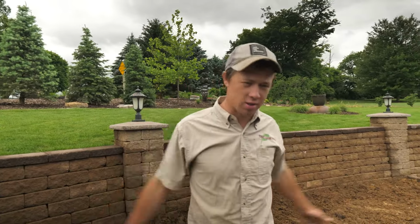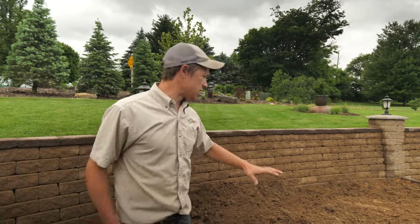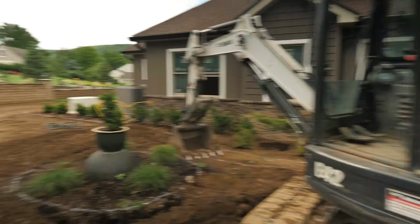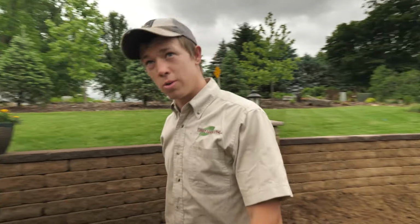So all kinds of cool stuff in a big fountain display right here in the front. Right here is where it's going. Got some landscaping going on here, some flagstone walkway over there. So we're gonna build a grand entrance to a beautiful new home.